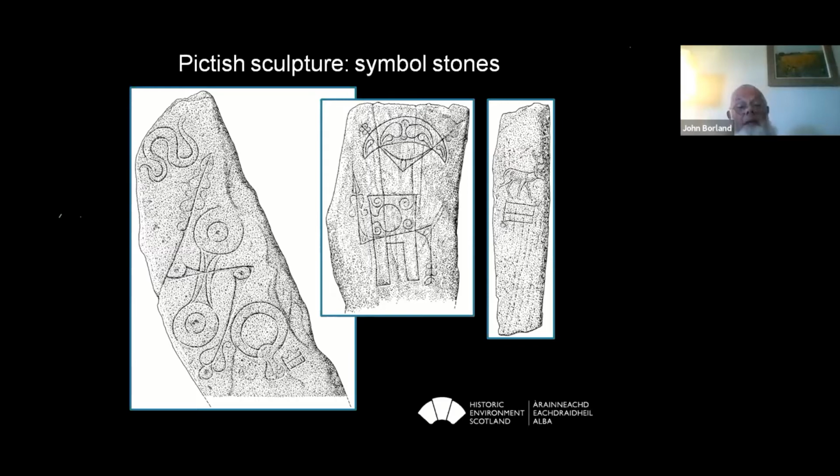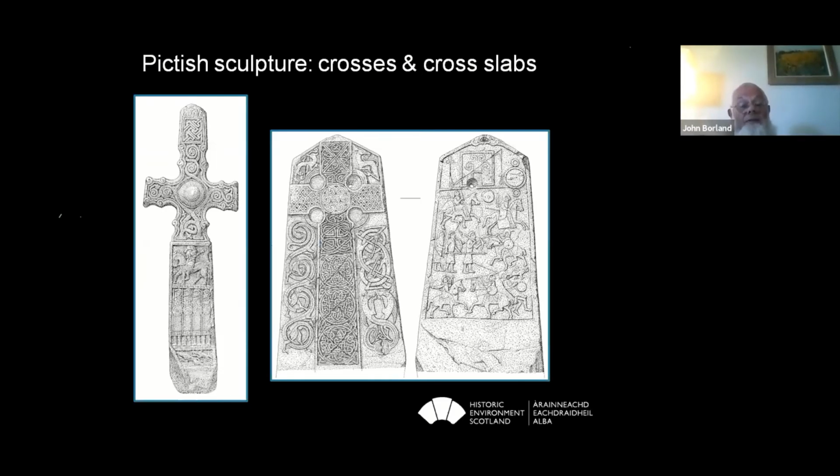Upon conversion to Christianity, they cease to carve these stones solely with symbols and move instead to carve Christian monuments, sometimes with symbols incorporated. They carved a multitude of different forms, but definitely their carved stone of choice was the cross slab. They made it their own. It becomes an illustrated page in stone with a cross and then sumptuous detail and figurative carving of various themes, and a wonderful source of imagery and insight into their material culture.